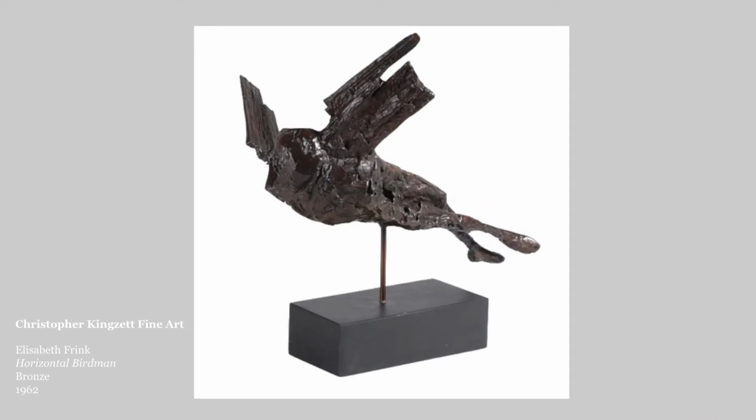There have been a number of really great museum shows about Frink's work, and also a fantastic show at Hauser and Wirth at Somerset recently, which really reassessed her. Quite a lot of these shows placed her in the context of European modernism, alongside artists such as Germaine Richier and Alberto Giacometti, and it's in that context that her work makes most sense. This is called Horizontal Birdman.